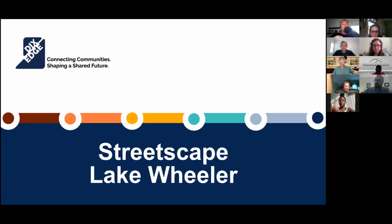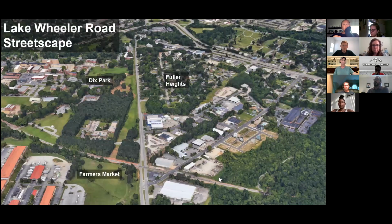For this study area. And so when I say streetscape, what I mean is what transportation components make up the public street space: the travel lanes, the sidewalks, bike lanes, planting areas, stormwater devices, all of that stuff that begins when private property ends and public property begins, and that's the street. So we're looking first at Lake Wheeler Road, and here it is north to south.